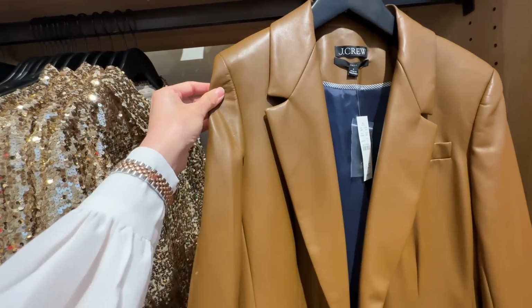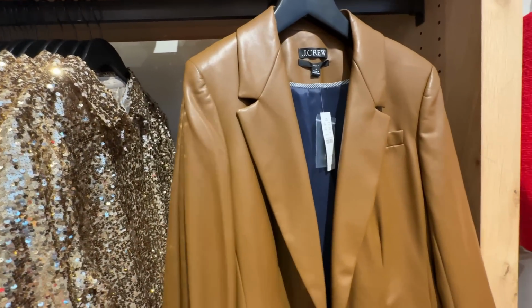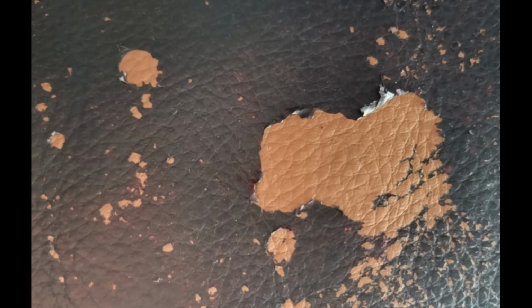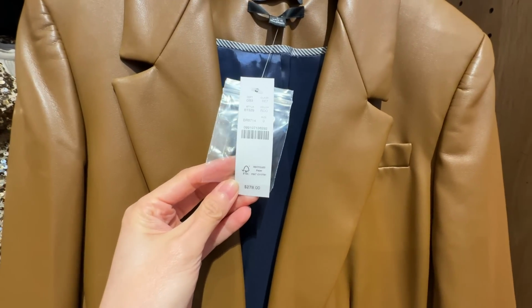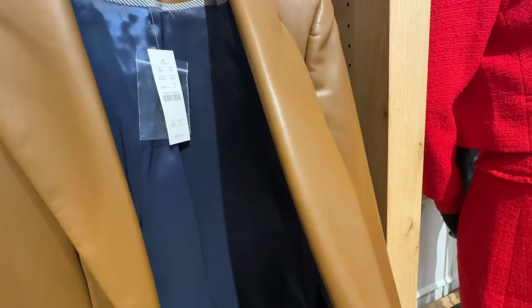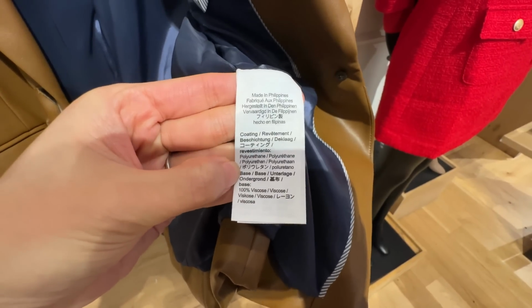As you can see here, there's already severe creasing at the shoulders. And this is the reason I avoid faux leather, because it creases, then it cracks, then it peels, and it just disintegrates. It is nicely lined, but for $200+, this is not worth your money.